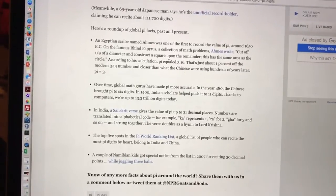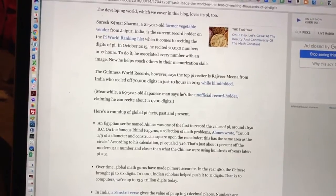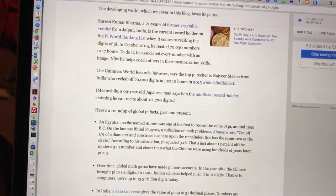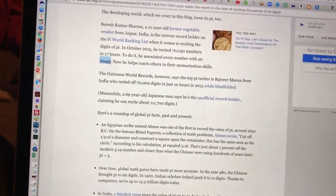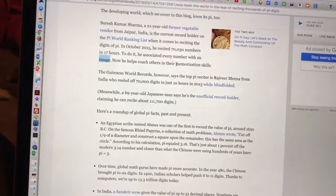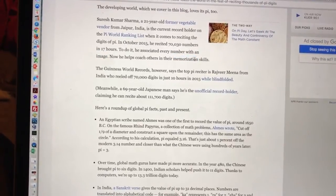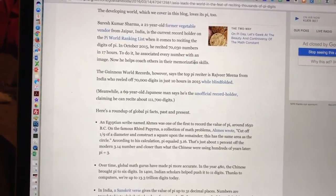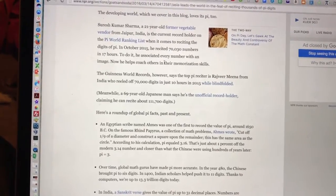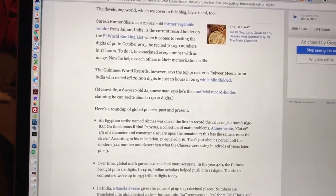And I did want to show you here that the world record holder, Suresh, how did he do it? He associated every number with an image. Even the record holder used mnemonics to do his memorization. So this is a very good method. It may sound silly to make up silly stories. Silly stories are how you do it. He probably did it while he was selling vegetables for 10 years. So you too can use silly stories and images, and that's how you memorize things that are important.